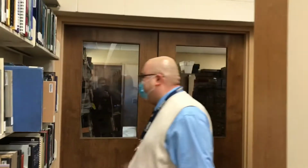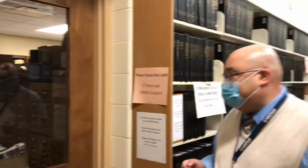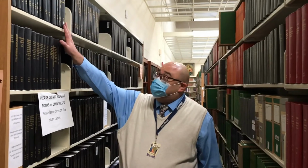Over here, doors leading to the library back office. And this is where a lot of the technical processing goes on. Things like cataloging new books, putting the stickers and stamps on to get them prepared for circulation in the main stacks.